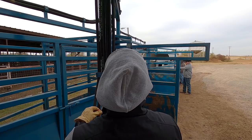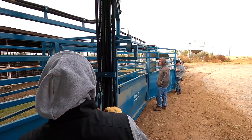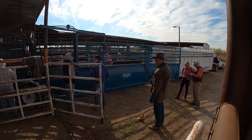It's fun to sit here and work these chutes with Doc with his really fancy hydraulic squeeze chute. That sucker's nice. Get to see all the animals as they come in. You get to talk to the producers as they come in and socialize with them as well. So I enjoy that part of it.